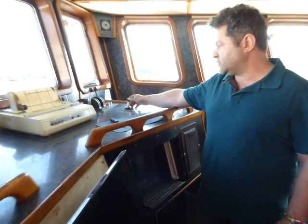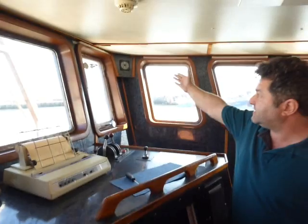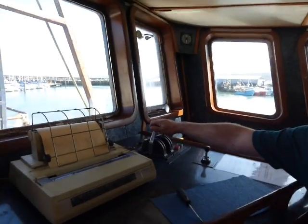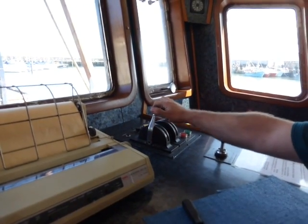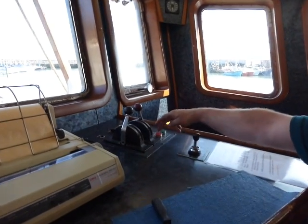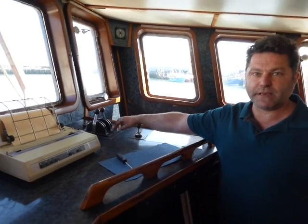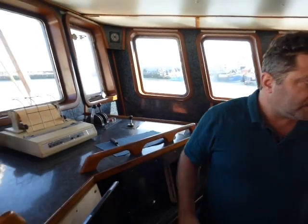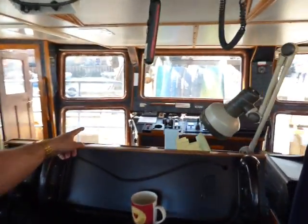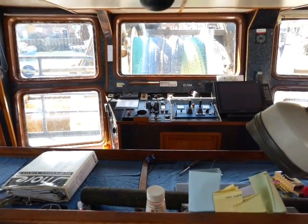Right. So there's one of these at each side of the boat, and then there's one at the back of the wheelhouse. There's a rudder indicator up here just so you can see. And these are your controls for going forwards and backwards, ahead and astern. This is for pitch. This is to engage and disengage your propeller, because it's a variable pitch propeller, not a fixed pitch. And at the back of the wheelhouse you've got the same setup: the two handles and the joystick for steering the boat.